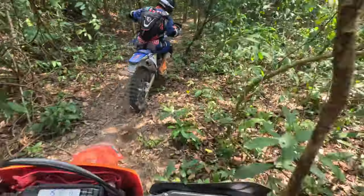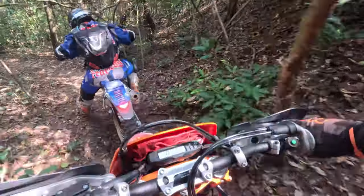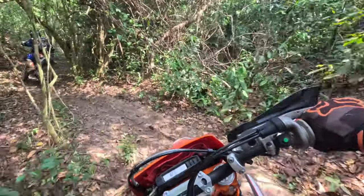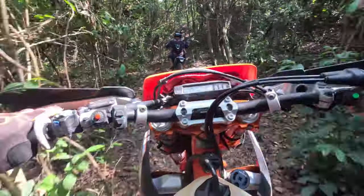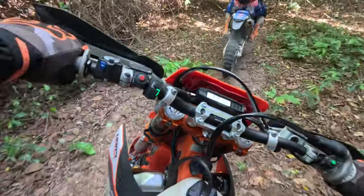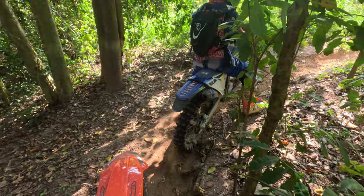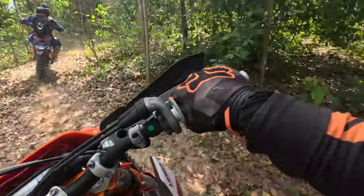I'm trying to push here, but give a little bit of space. So, see, the handling is just amazing. Look, the bike is thin and agile. Wow. Very nice torque. Very nice.